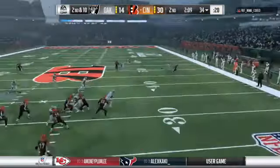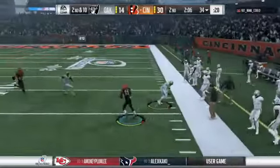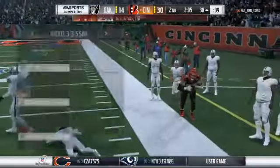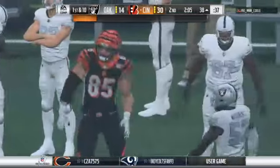Now he'll look to throw here on 2nd and 10. Throwing the out route, incomplete. That's Ross. And now look at this. Big gain, but a fumble. And the defense not able to get it.